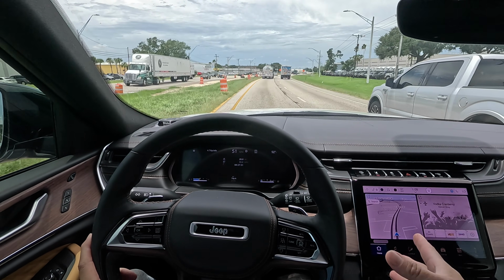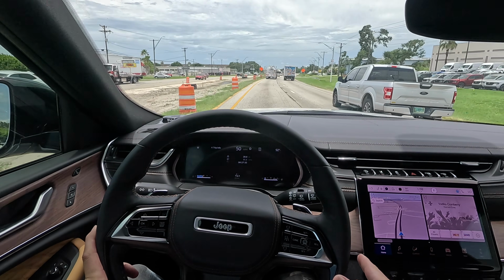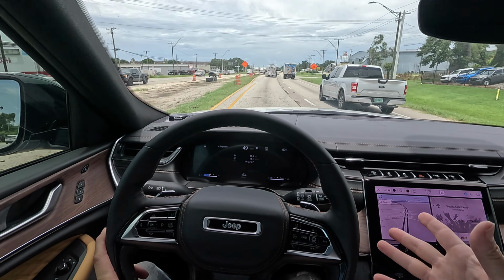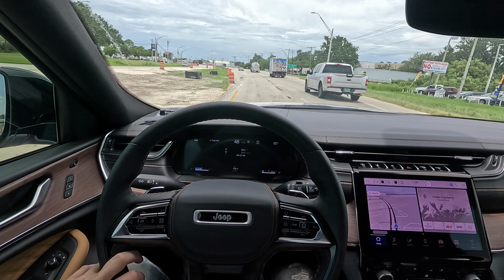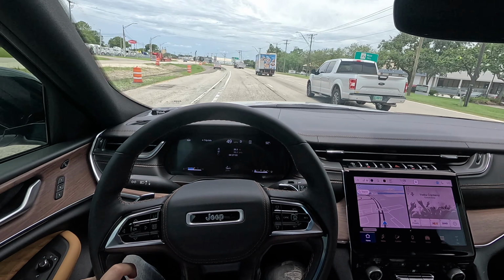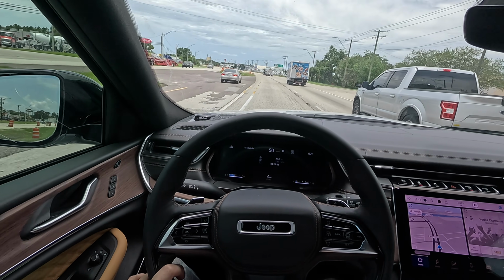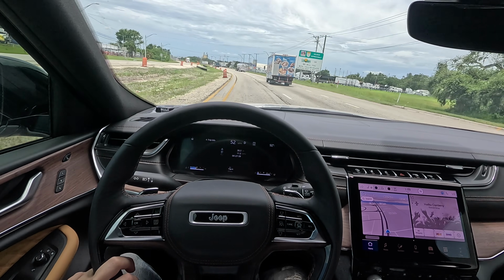So when you're looking at slotting in between the Wagoneer and the Grand Cherokee, you want a third row variant that will make the Wagoneer stand out just a little bit more. Visibility is good. You can see pretty much everywhere. It does feel wide and it does feel a little bit longer.